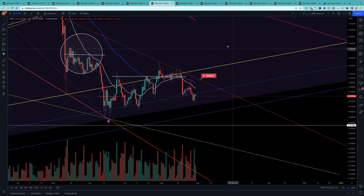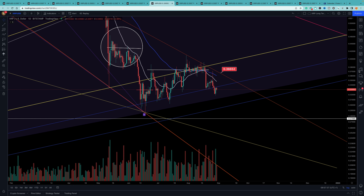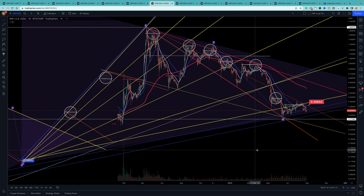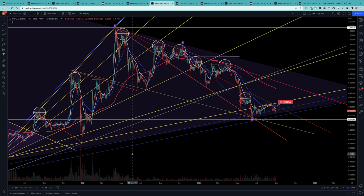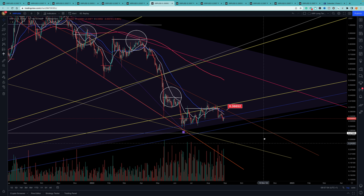Here's one of my charts where I map out the spills. Now you can see each one of these circles. There's a certain pattern that it follows where it sets up a spill, where the red ones are the breakups, the white ones are the spill. We're in a white circle. We're in a spill pattern at the moment.